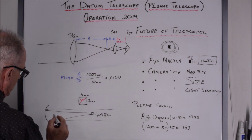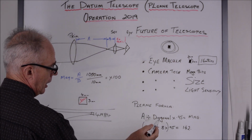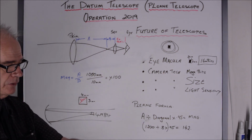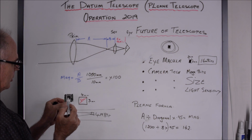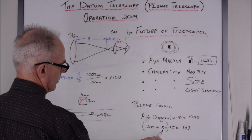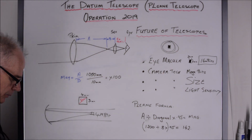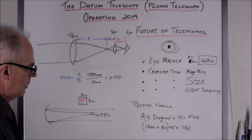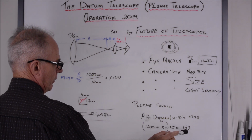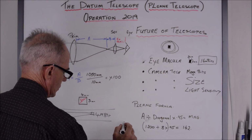It's the focal length of the primary mirror, which in my case was 1200 millimetres, divided by the diagonal of the CCD array. So if that little CCD array was 4 millimetres by 3 millimetres, the diagonal would obviously be 5 millimetres. So in my case it was 8 millimetres times 0.95. Now that 0.95 is because we can't achieve unity, and the telescope ends up having a magnification of 142, which is with 4 megapixels.